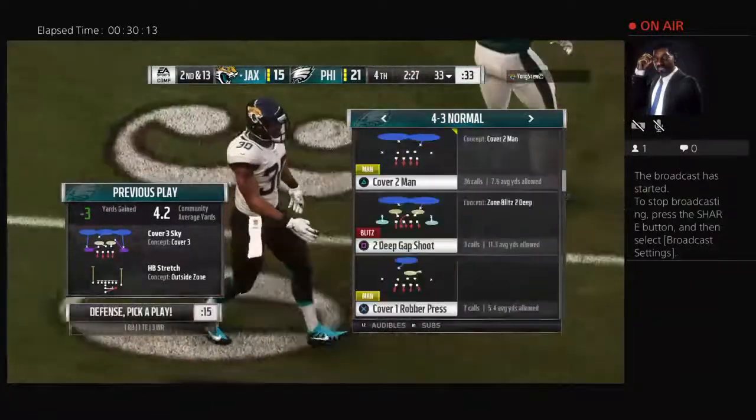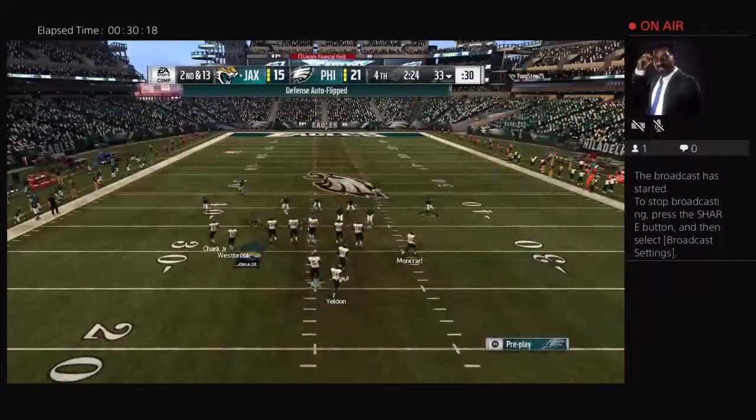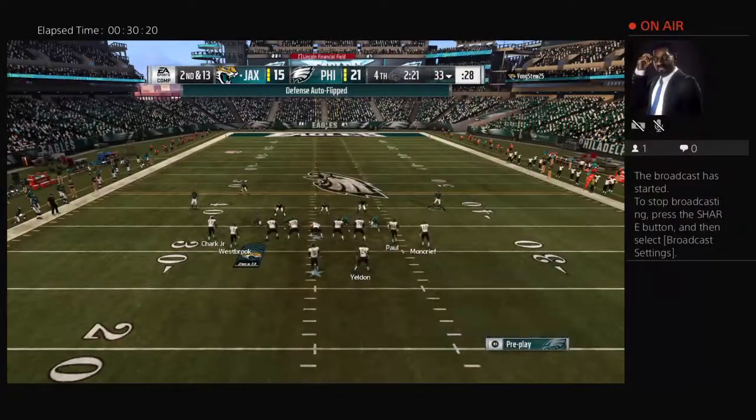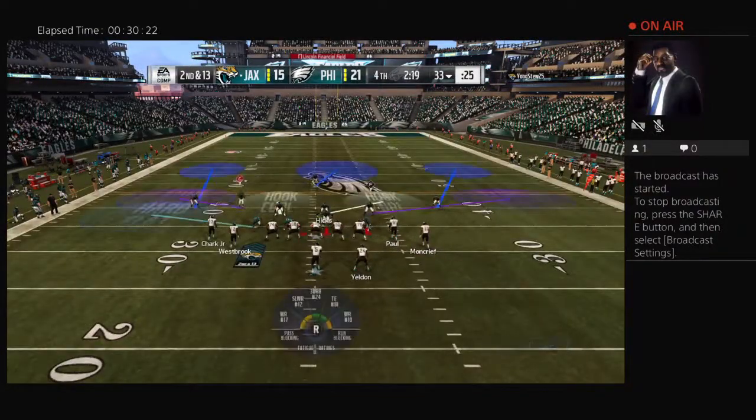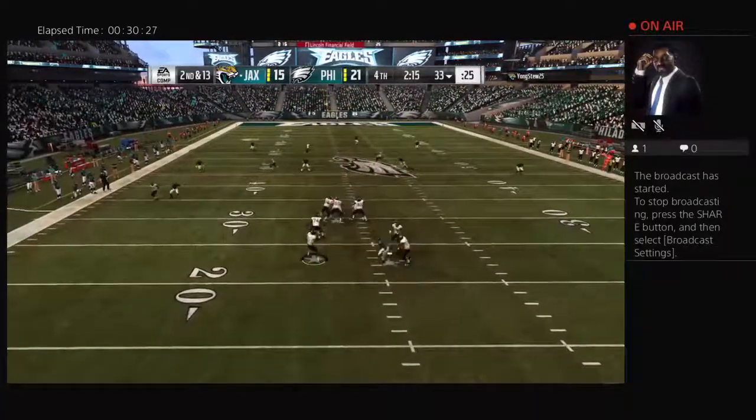Oh, partner, that play brought back memories. Watching them string it out, letting the runner get all the way to the sideline area, but not letting him get out of bounds. They formed that picket fence and didn't allow him through. Not only that, got him for a loss as well here.